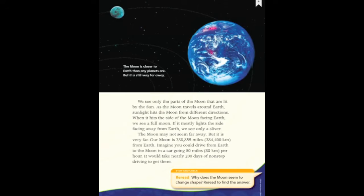We see only the parts of the moon that are lit by the sun. As the moon travels around Earth, sunlight hits the moon from different directions. When it hits the side of the moon facing Earth, we see a full moon. If it mostly lights the side facing away from Earth, we see only a sliver.